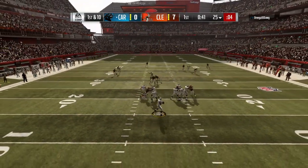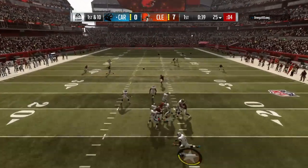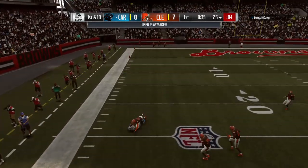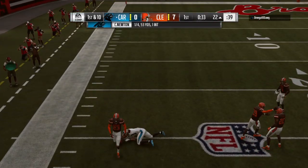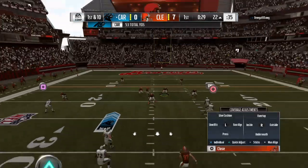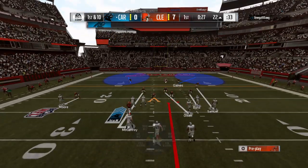Trying to shake off the interception from the last drive. He'll look to throw. Taking a shot for... And the defense loses him. It's complete. And all the way down to the 22-yard line. A big play there for Carolina. 53 yards.